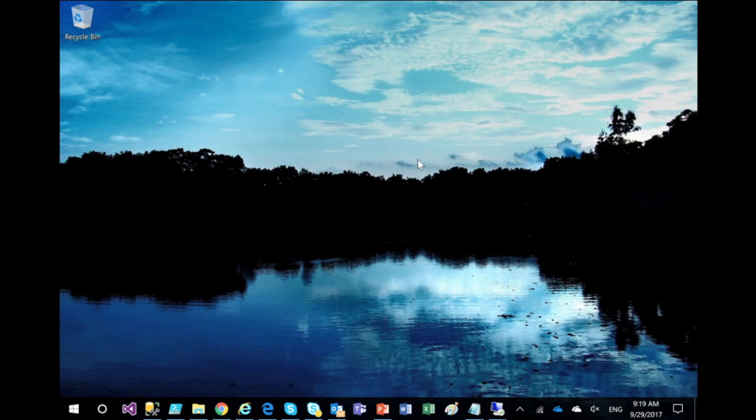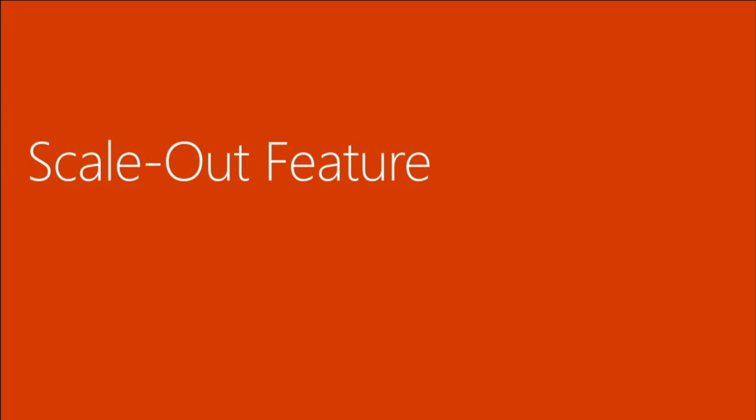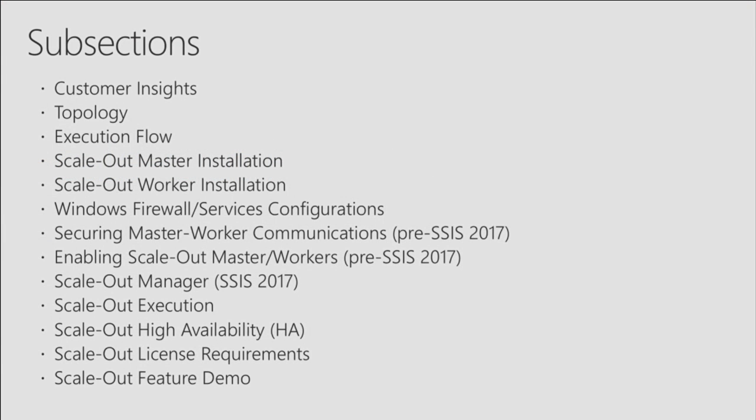Let's move to the second. This is the second part of the session. We'll be going deep into the scale-out feature for SSIS 2017. This is all the subtopics that we'll cover. Mostly, I'll show you how you install the scale-out solution, going through the master installation, worker installation, and especially I want to show you how hard, a bit complicated or tedious it was before SSIS 2017 to install this solution, and then how easy it is with SSIS 2017 using the user-friendly scale-out manager to set up this solution.